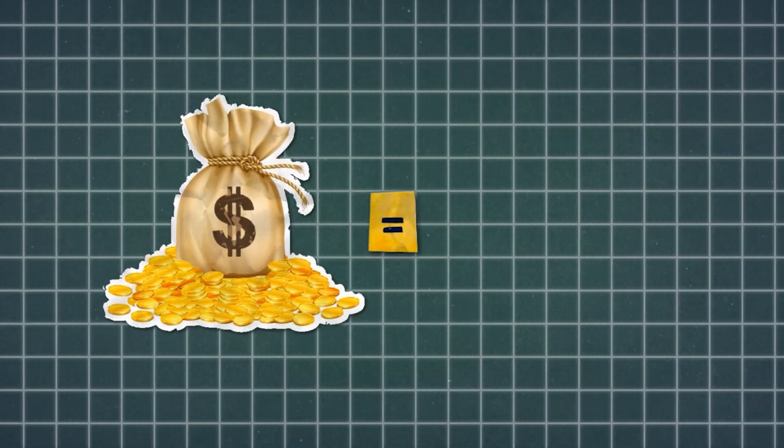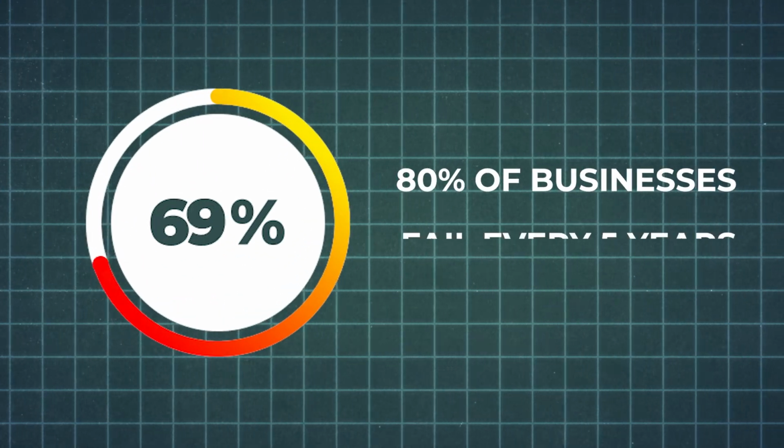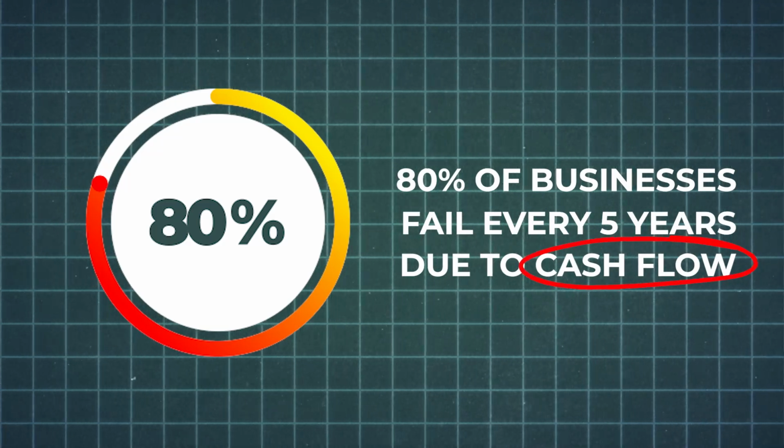See, cash flow issues are a major challenge for all businesses around the world in all shapes and sizes across all industries. Because the fact of the matter is, cash is like oxygen for a human being. If you run out of oxygen, then you die. It can be very similar in your business. In fact, 80% of businesses fail every 5 years due to cash flow. So not understanding your cash flow and your numbers can actually take you out of the game of business altogether. When cash flow is tight, we have trouble paying our suppliers, paying our staff, meeting our commitments, and it causes us a whole bunch of stress, not what we went into business for.